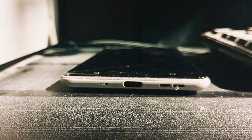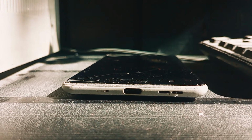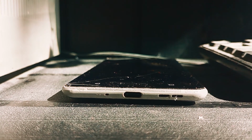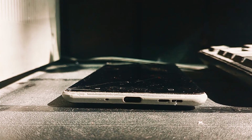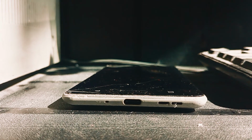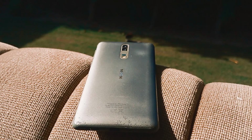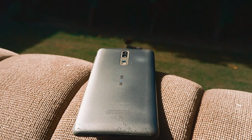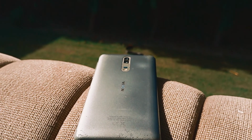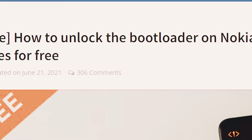But this is about it. My Nokia is no longer in a worthy condition to use anymore, and I will be replacing it in a bit. I was trying to get custom ROMs working on this thing, but I was not able to unlock the bootloader for some reason. I've tried many times, but the Nokia won't let me. And if HMD lets me unlock the bootloader, I might just replace the screen and take it to the next level and try some custom ROMs on it. But for the time being, I don't think Nokia is letting me do that for some reason.